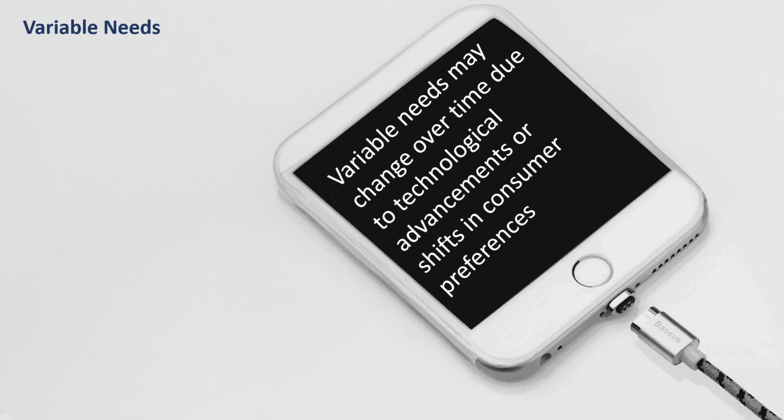Then there is also what we call variable needs. Variable needs are those needs or demands that change with time and technology. This type of need, as the name implies, is variable; it is not constant. These needs will evolve over the years, but it is also possible that they will even disappear as new technology emerges.